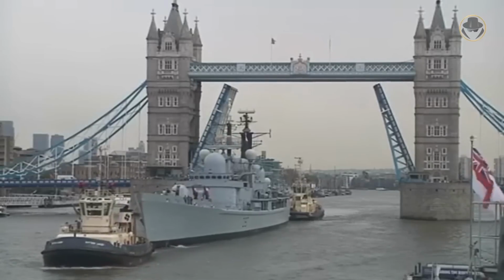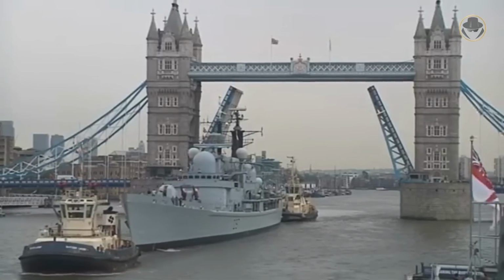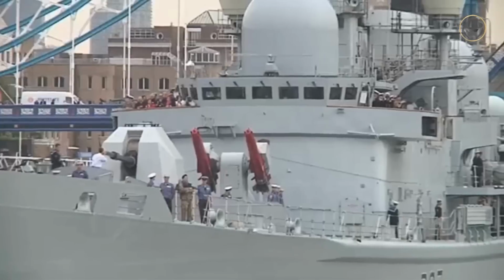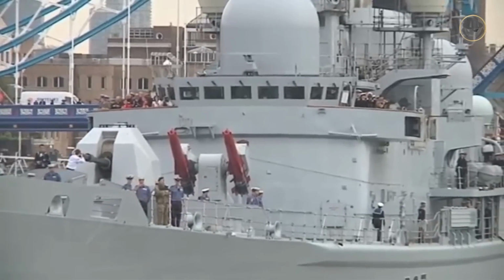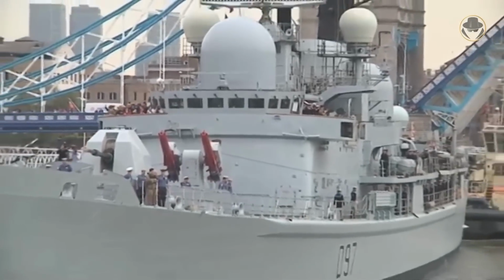The Type 42 class destroyers experienced many misfortunes during their service lives. The sinking of HMS Sheffield is undoubtedly the most well-known example. Still, these surface combatants were also much more than that.